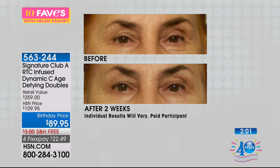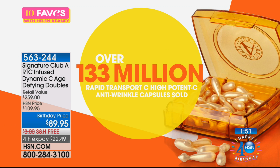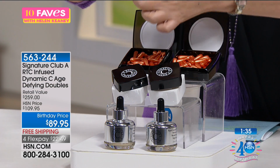And by the way, her capsules are so incredibly popular. Thousands of, I think we have some kind of image that shows how many have been sold over the years. But it is amazing. Formulated with royal jelly. Over 133 million capsules of the Rapid Transport C, these capsules, not just capsules in general. These capsules, over 133 million. By the way, each capsule, when you open it up, you give it a little twist.